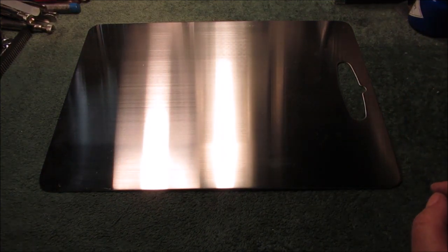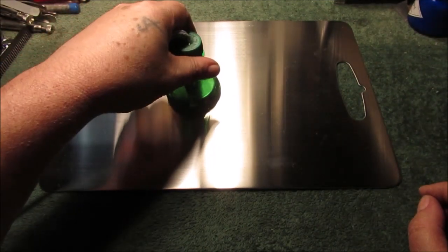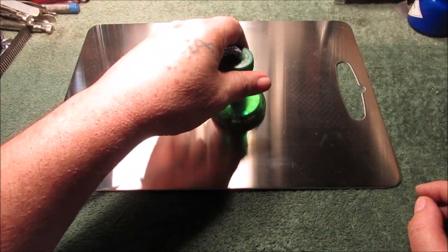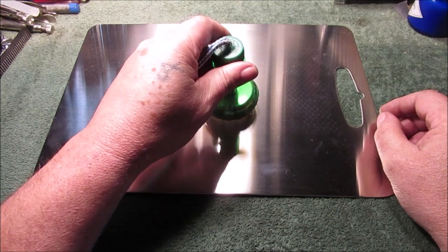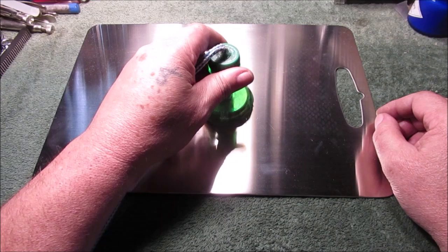My magnet, I'm glad I got it here. I mean, it's barely magnetic. It's just the slightest amount of magnetic, so it's pretty good stainless. That's what I was always taught.